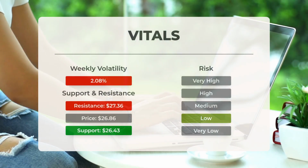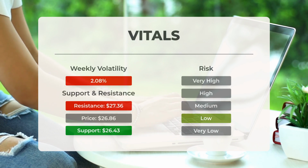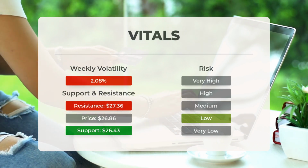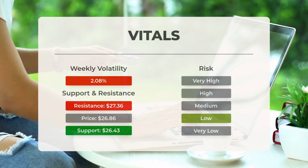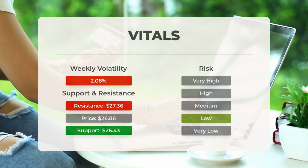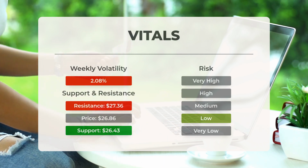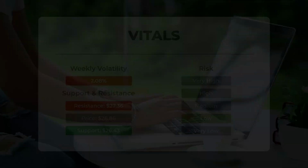Support, risk, and stop loss for Pfizer. Pfizer finds support from accumulated volume at $26.43, and this level may present a buying opportunity as an upward reaction is anticipated when the support is tested. This stock typically trades at substantial volume, and with minor daily fluctuations, the risk is regarded as low. Over the last day, the stock fluctuated by 82 cents, which is 3.13% between its high and low. In the past week, the stock has experienced an average daily volatility of 2.08%.